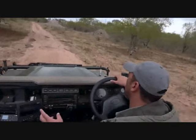So I think it's the same with the migrations. The birds just know it's time to leave, and somehow they know, instinct tells them where they need to go.